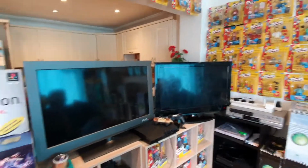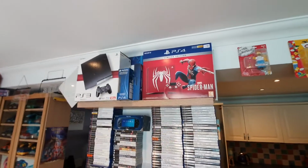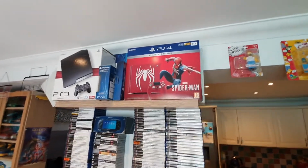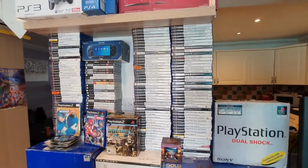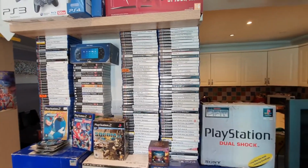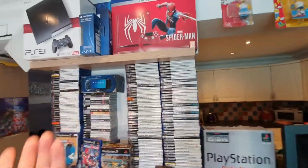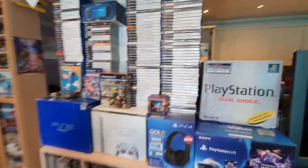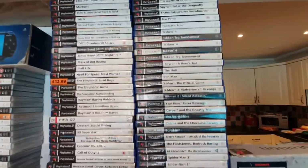And then as you go to the TVs, just before it you have all the PlayStation stuff, so box consoles up there, just boxes thrown away, out of the way. PS2 games. Again, I've got quite a lot of them, so just there, also supporting the shelf a bit. And then underneath these PS2 games, let me get a closer look quickly, just so you can see what is there.